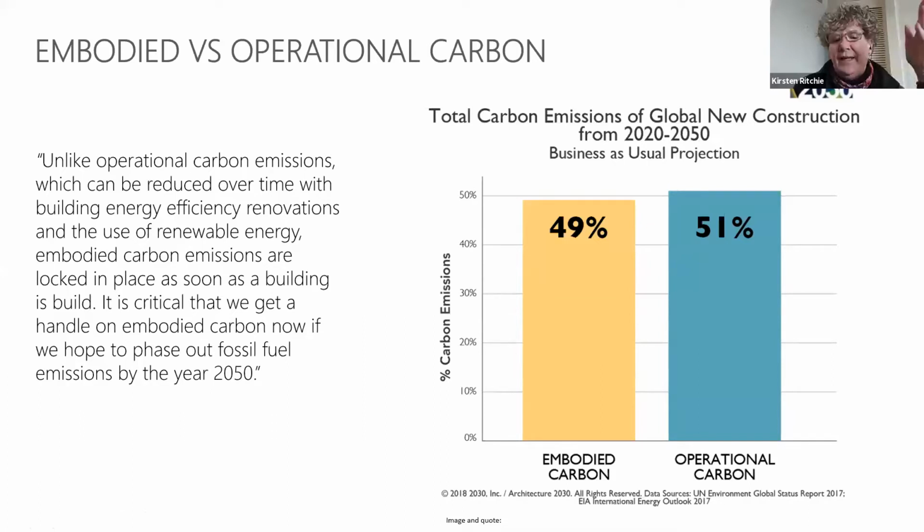Even more so now, as we accelerate the electrification of our buildings and the decarbonization of energy, that 51% operational carbon is going to go down. The majority of the carbon impacts associated with our projects are going to be the stuff we're putting in, what we use to build it, or the furniture that's in there. All the things that we're kitting out our spaces with are going to be the resulting carbon impact. So we really need to get a handle on it and start to reduce that.